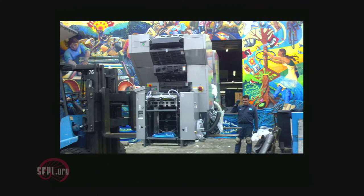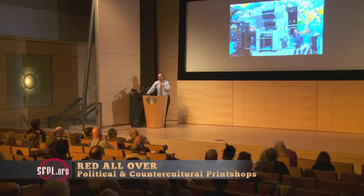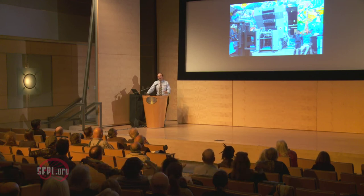This is a digital press. This is a two-unit. It accepts digital files, makes the plates on the press. I mean, this is hugely modern technology. I remember when I was running the student print co-op at UC San Diego in the mid-70s, we had a really modern device. It was made by 3M. It was called an MR-412 automatic plate maker.